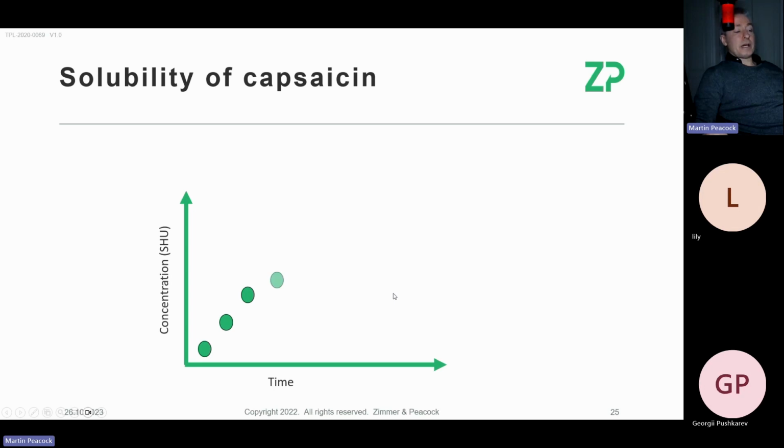But the reason I bring this up is because capsaicin is not terribly soluble in water or liquids. It's okay in organic solvents. It's quite an organic molecule, but it's not terribly soluble in liquids. So it's got a solubility of approximately 480 Scoville heat units. Of course, I understand that when people are making chili sauces or chili products, their Scoville heat unit is much higher than this. And it's because of the oils and the fats that they're putting into those products are actually solubilizing the capsaicin, but intrinsically it's not very soluble in water.